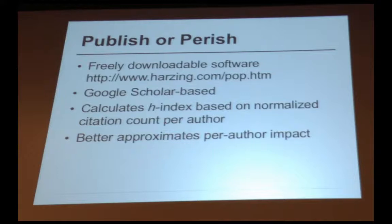So the easiest way to calculate one's H-index based on Google Scholar is to use a freely downloadable software program. It's called Publish or Perish. It's now in its 5th version. And I recommend you go to this website. It's by a British researcher, Anne-Will Harzing. She has a tremendous website, and her major area of research has been international management and human resources, but she has developed this side area of research looking at publication metrics. It's she who has developed this Publish or Perish software. It calculates the H-index so that it normalizes for the position and the number of authors, and therefore it better approximates a per author impact.